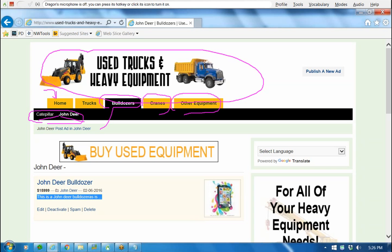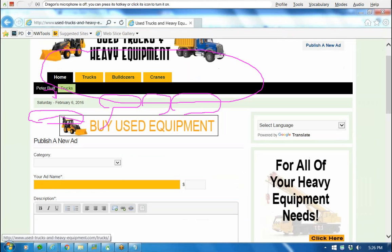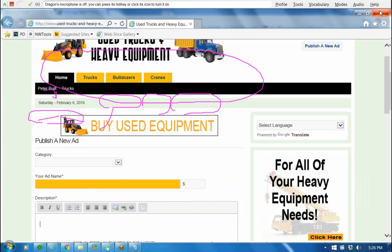So we started off with the skeleton, if you will, and you're going to see how we continue to build it as we go. So I'm going to go to the administration part. So I'm going to close some of these windows.